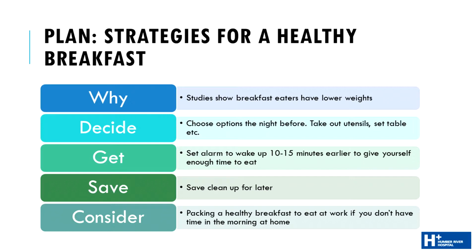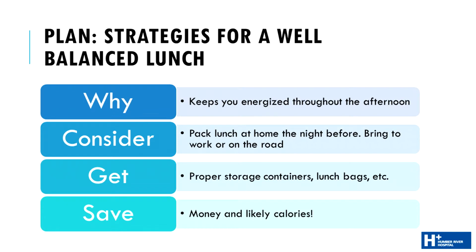I often also suggest leaving breakfast options at work if you have the room in your workplace. Here are some strategies for a well-balanced lunch meal. We know that eating lunch daily will help keep you energized throughout the afternoon when we start to hit that lull in our day. Pack your lunch at home the night before.